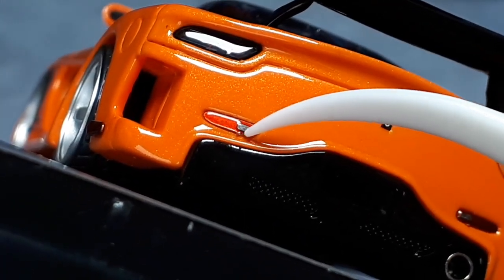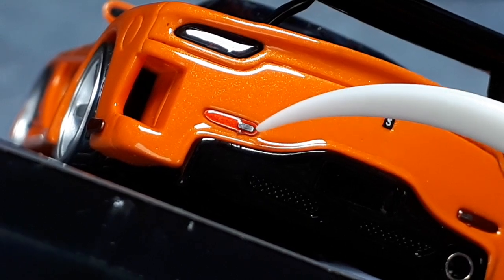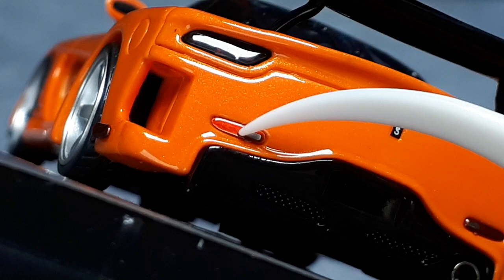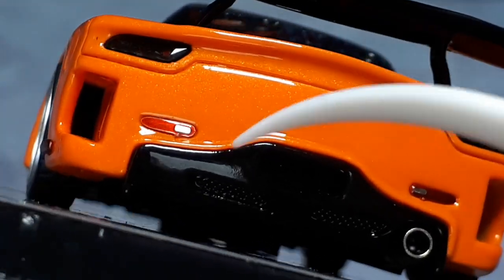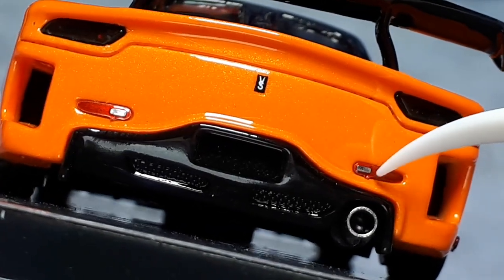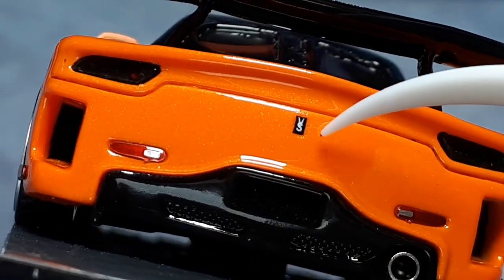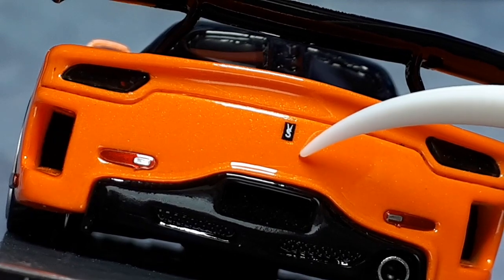But anyways, I think that after they paint it, then they cut them off the sprues. Because it'd be really hard to paint something that small. Unless they taped it down. Well, anyways, that's what I'm guessing is going on, which would explain why you can see these cutoff marks here. It must be the Veilside logo.